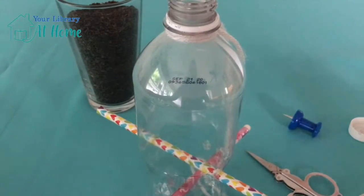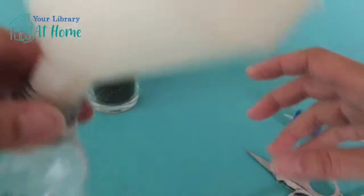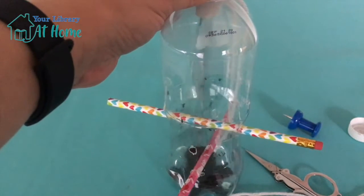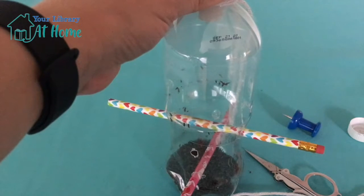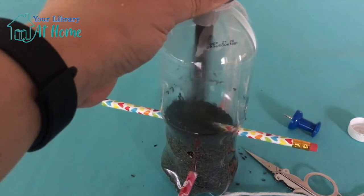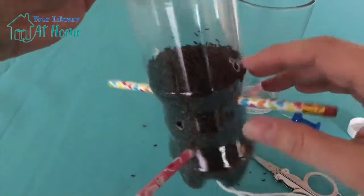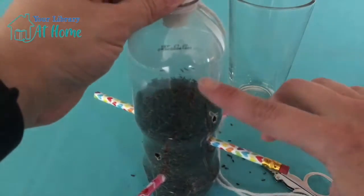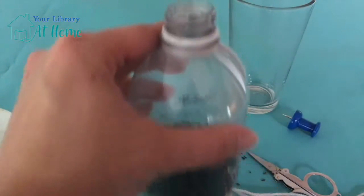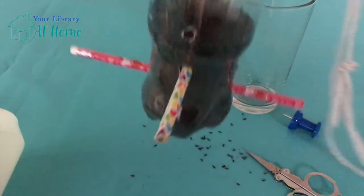We get to fill it with bird seed. I'm going to use a funnel to make sure that everything gets in there. And let's see here. I could probably fit a little more birdseed in here. You want to make sure it goes up past your little holes. But other than that, we have just made a fabulous bird feeder.